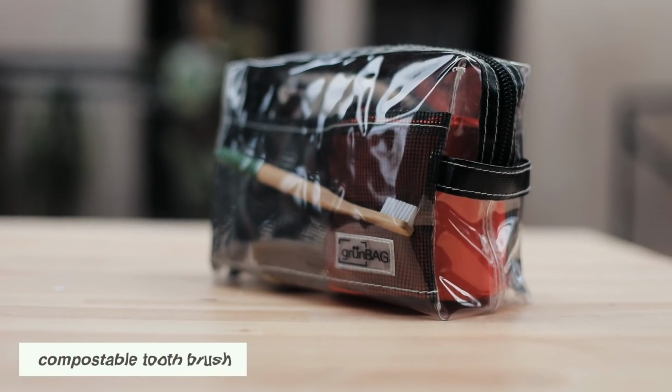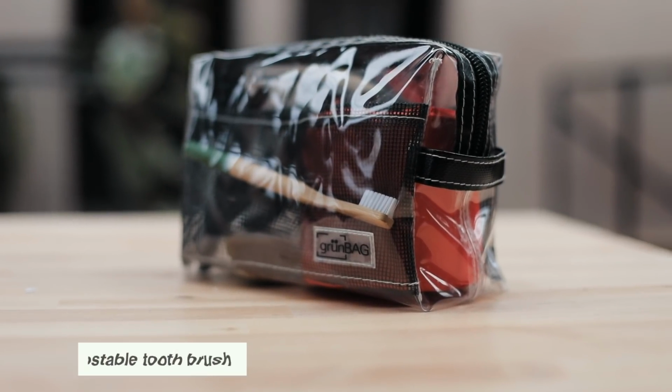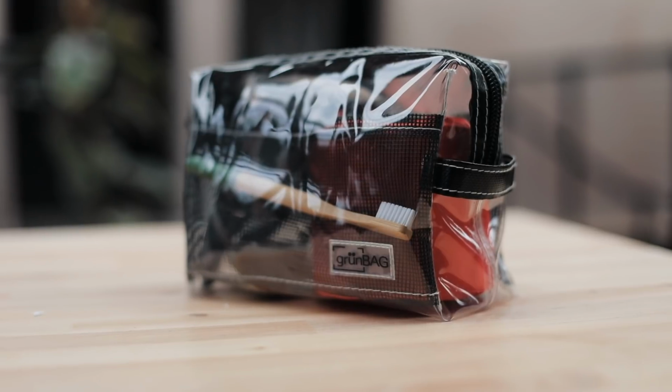For toothbrush, I'm literally just going to be using a compostable one that's all vegan by Hydrofill. To be honest, I have no preference of toothbrushes. I think they're all so average. And also they have different kinds of consistencies and things like that, and I predominantly use these for festivals and traveling and stuff like that.